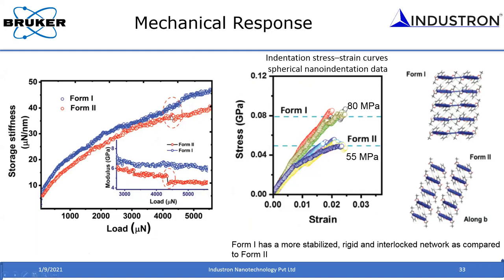You can see that there is a dip or a jump in the stiffness that may be correlated to the change in mechanical properties, for example, from form 1 to form 2 to form 1. You can see that the modulus of the material is different, and the yield stress of the material is different. For example, form 1 is pretty rigid because of its mechanical structure. It's a very rigid interlocked structure. Form 2, about 55 MPa, is much softer compared to form 1. So that reflects on the mechanical response.